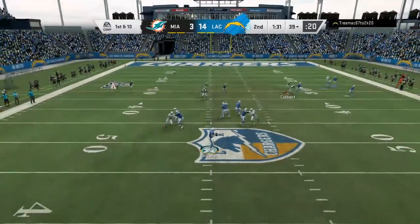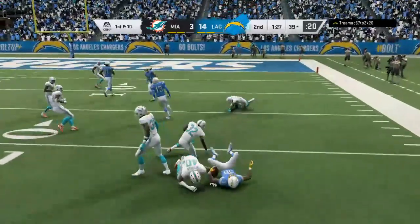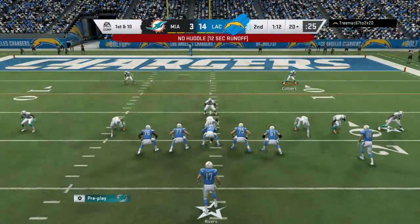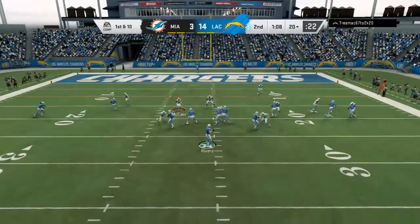First down, Rivers. He'll get this to Eckler. And they'll get this one to about the 20-yard line. Another strong gain on the last two plays. They've moved it a combined 33 yards.